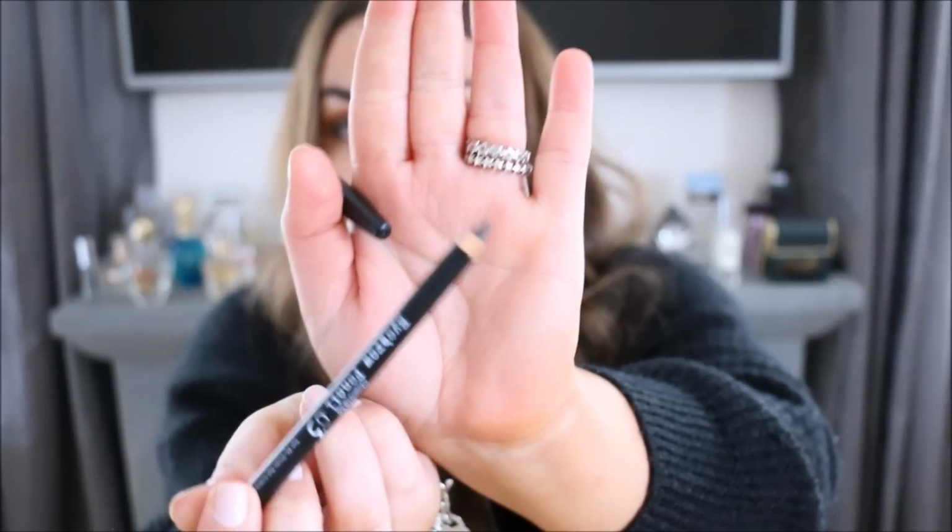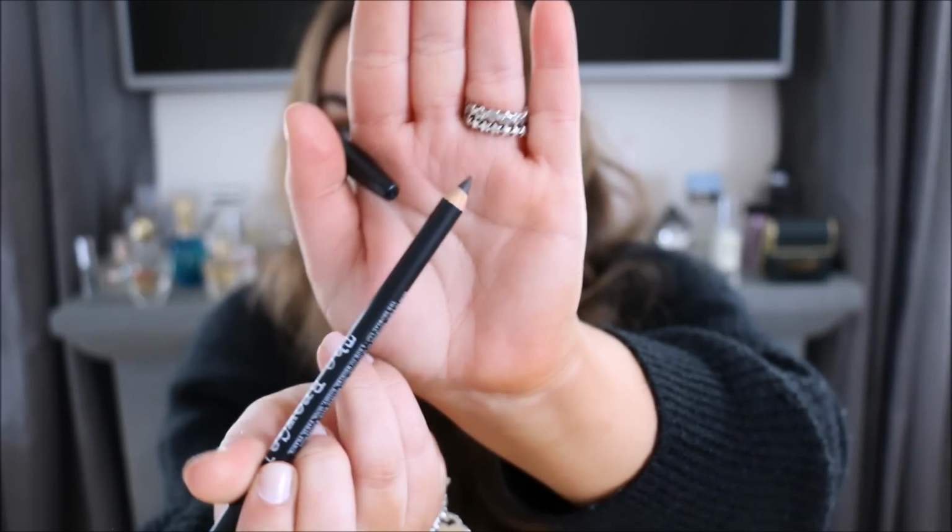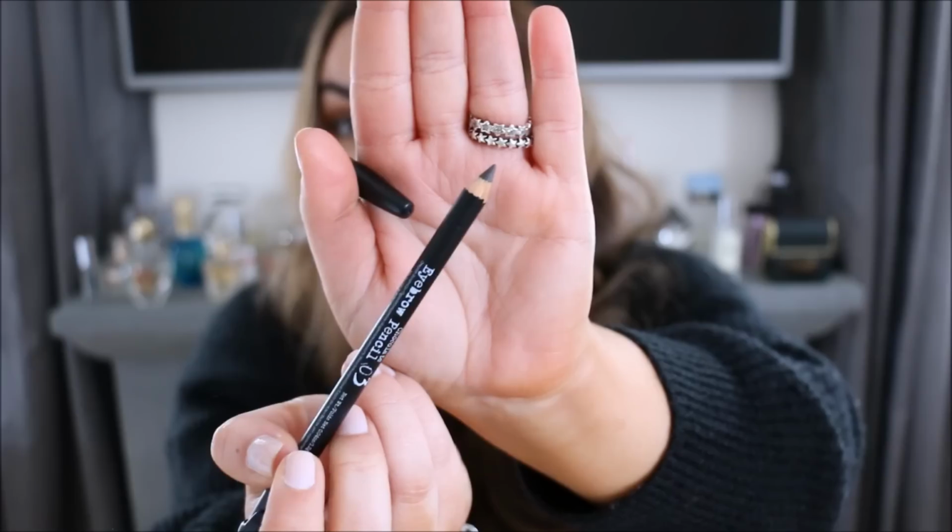And then the brow pencil itself, it is kind of like your classic brow pencil. It's not a twist up. I do prefer a twist up, but I actually don't mind this, and you can sharpen it. The colour is quite nice if you're brunette. If you're brunette, I know it's easy to find the right colour anyway.